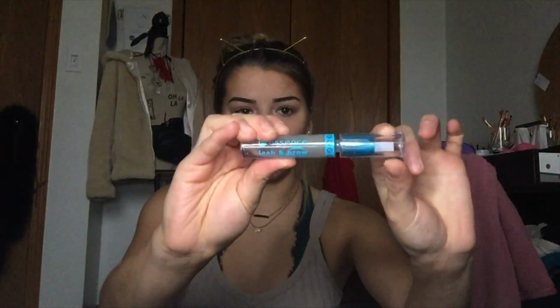So, I take this lash and brow mascara. It's like a clear mascara, I guess. By Essence, it was literally $2 at the drugstore. And this is what I use to set my eyebrows. If I don't have time, I will just use Vaseline when I go downstairs, and I'll put that on my lips as well because they're hella crusty. I need to fix that.